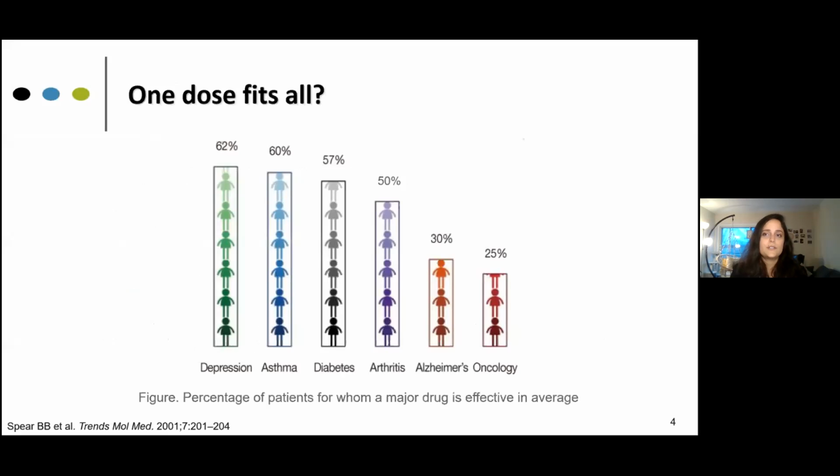So this figure shows the percentage of patients for whom a major drug is effective on average. And this supports the inefficacy of the approach of one dose fits all. Because as you can see, from 38% to 75% of patients with different conditions fail to respond to a treatment.